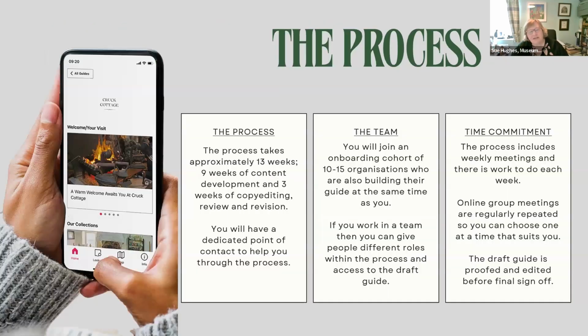The process really takes about 13 weeks to produce the guide. There are 9 weeks of content development and then 3 weeks of copy editing, review and revision. So 13 weeks, if you've got everything ready and you're doing the work and nothing crops up to stop you, because obviously it could take longer than that, but it did take us about 13 weeks to do.